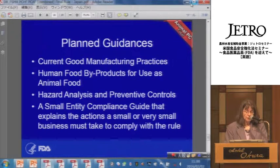The animal foods preventive controls team is also developing guidance on hazard analysis and preventive controls with respect to animal foods, and a small entity compliance guide that explains the actions a small or very small business must take to comply with the rule.